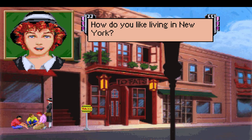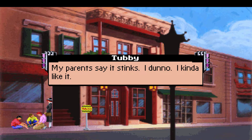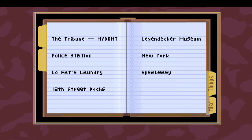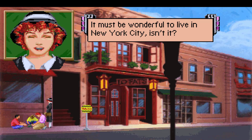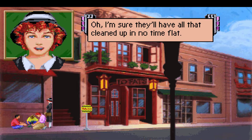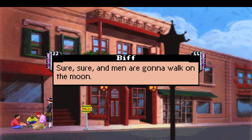How do you like living in New York? My parents say it stinks. I don't know. I kind of like it. It must be wonderful to live in New York City, isn't it? Fine, if you like crime and smelly air. Oh, I'm sure they'll have all that cleaned up in no time flat. Sure. And men are gonna walk on the moon.